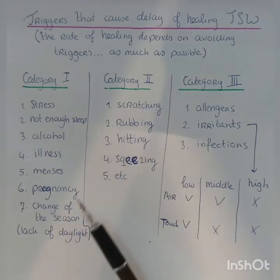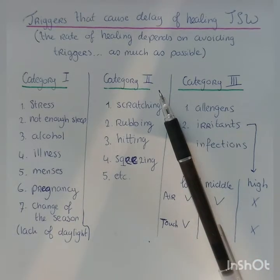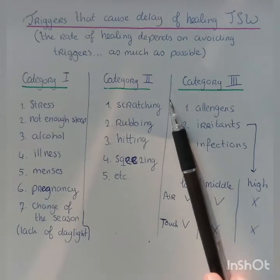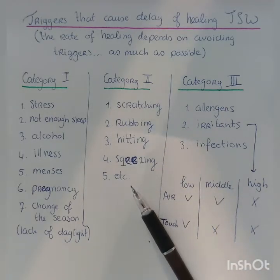Okay, then we can go to category 2. So these are things that we try to do to get rid of the itchiness. So this is scratching and rubbing and hitting and squeezing and etc.